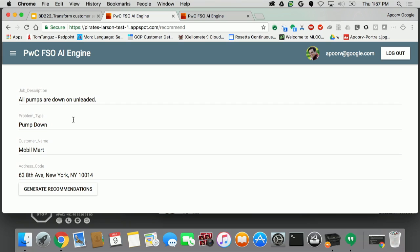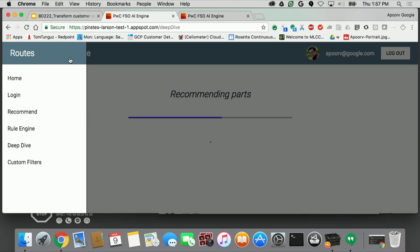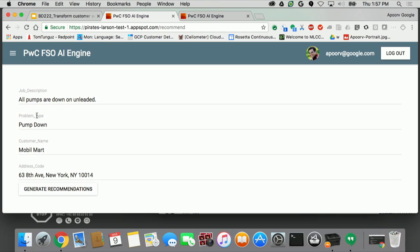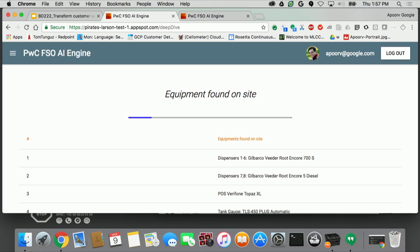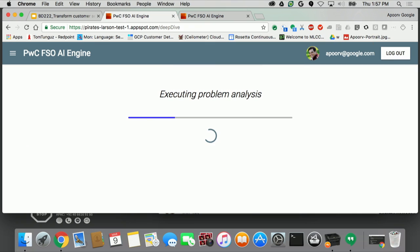So this is a simple representation of the recommendation engine that we've built. When that chatbot looks at the back end, it first tries to figure out what's the equipment on that site, and then, based on recommending the issues, let me just refresh this. Okay. So it first analyzes that particular site and figures out what type of equipment there is on that site. And once it understands that, it goes on to try to analyze the problem.